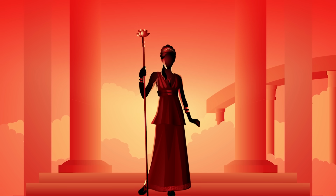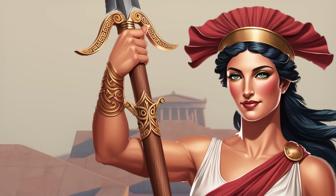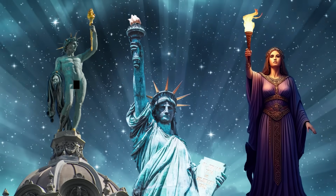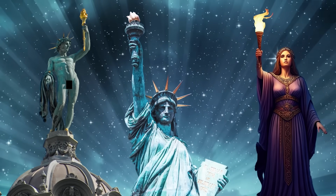The Greeks even had their own equivalent of Libertas named Eleutheria. She was the personification of liberty. Libertas also didn't have a crown of sun rays, unlike the Statue of Liberty, Helios, and Hecate.